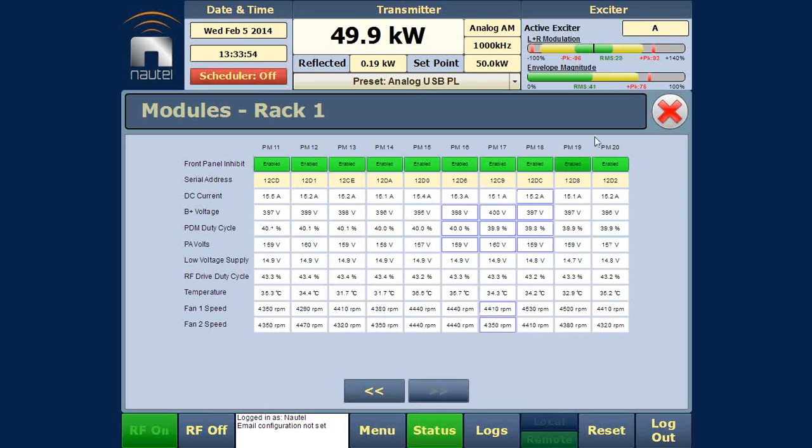So the amount of detail of information that you can get, it's absolutely true that the AUI is not simply a remote control system. It's actually an embedded, intelligent controller. Yeah, at a glance, you can see that the temperatures and fan speeds are all the same, so you can very quickly tell that this is a very healthy transmitter.